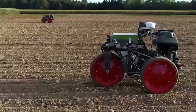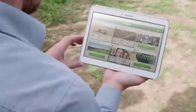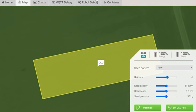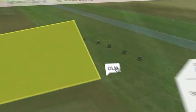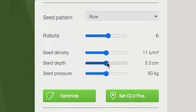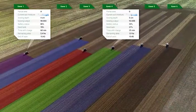The system is being operated by the Xaver app, which is integrated in the digital platform Fendt One. The user interface and design meet Fendt standards, and every user can find his way intuitively. If there is no application card for the order stored, the seed output, seed depth, and disc pressure can be adjusted in general for the whole fleet or individually for each robot. This latest generation can also be equipped with the Fendt Guide tracking system.